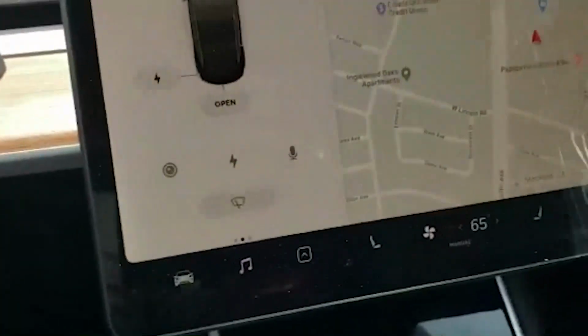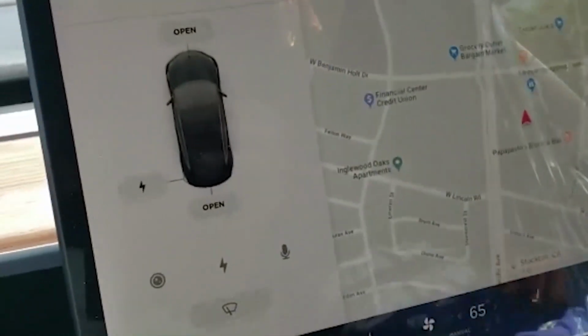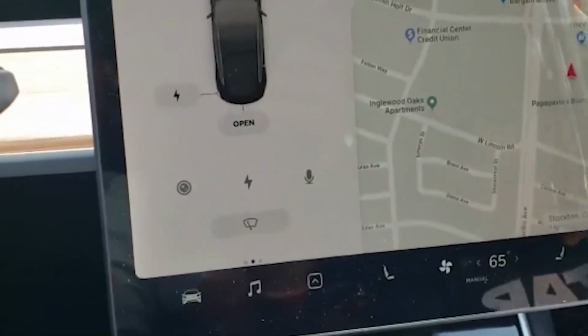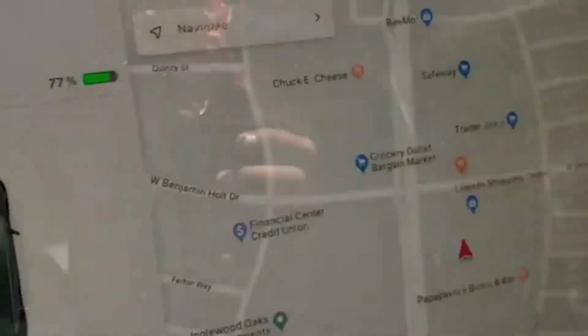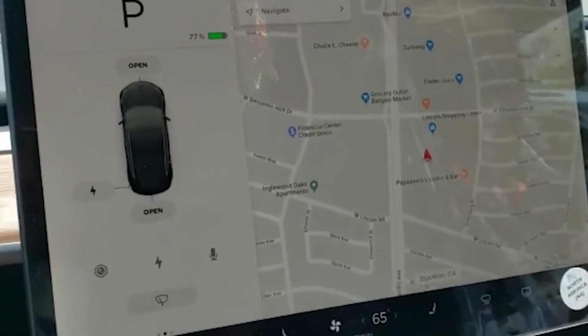And then, wait, what does this mean? 77%. Oh, this is all electricity. It runs on electricity. It's not a gas tank. We don't need to go to a gas station to fill up the gas. So this is all a new generation car. It's so cool. Everything works from this screen.